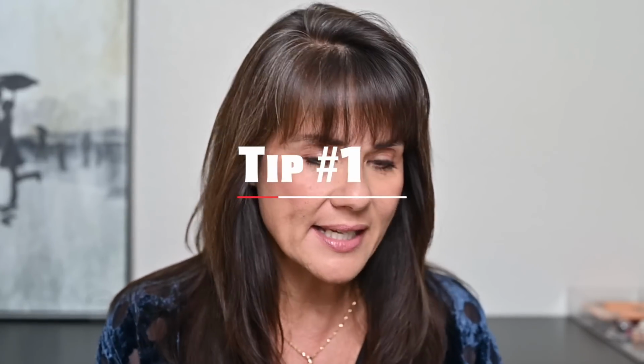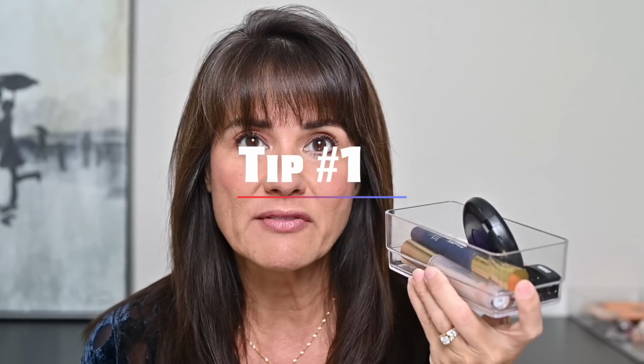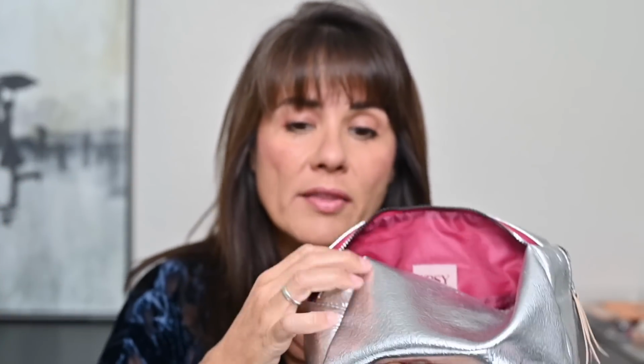Okay, the first time-saving tip is to have a little container with your go-to items. So again, back when I used to get ready in 5 minutes, I just had a little makeup bag, something like this. And this contained all the makeup that I owned. So I might have 2 foundations in it, 1 blush, 1 powder, maybe 2 blushes, and maybe 2 lipsticks. And that was all I owned.